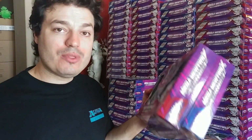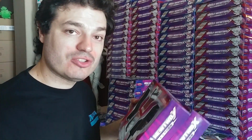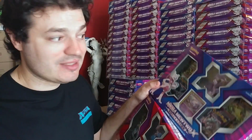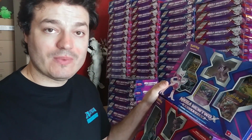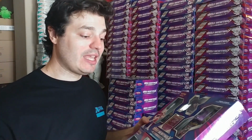So while I don't think anyone who has a local store is really going to lose money because the entry point is so low, you can just sell them sealed locally, or you can break them down and open 36 of these and sell 36-pack Roaring Skies, 36-pack Ancient Origins, and what? The other two are both Breakthrough. So if you open 36 of these, you're going to have 2 loose booster pack boxes of Breakthrough.